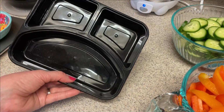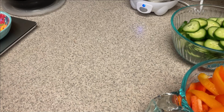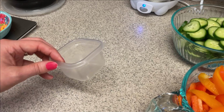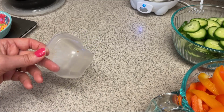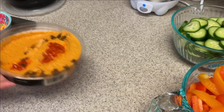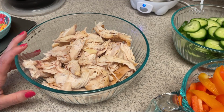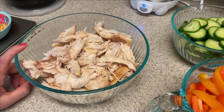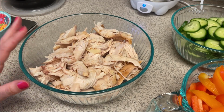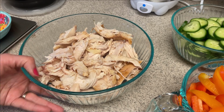So the other one I'll do in this container. I prefer the round ones. We'll be putting the hummus in a separate container. So I just have these little square ones, and we're just going to weigh out 30 grams, which is a serving of this. And like I said, this is the hummus I'm using, roasted red pepper. And then I think I'm going to do 4 ounces of the rotisserie chicken. All the breast meat is on top and the dark meat's on the bottom. So I'll be doing mostly breast meat on this one. So I'm going to weigh out 4 ounces of that.